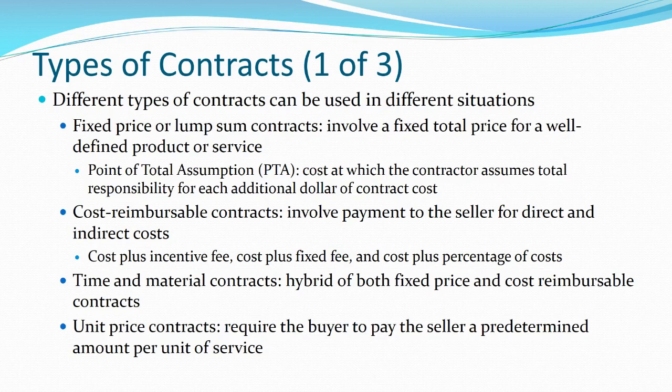It can sometimes be dangerous if you're the company getting these kinds of contracts, because you've got to make sure that you've got well-defined deliverables. Otherwise, you might find yourself in a situation where you've got a customer asking for unreasonable things that you simply cannot deliver for the price you promised. You also have a concept you need to deal with in these types of contracts called the PTA, the point of total assumption. And that means if the contractor does not deliver what they said they would for the price they said they would, the contractor at that point starts assuming costs and losing money.